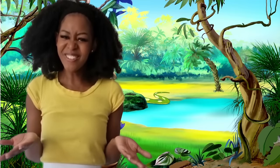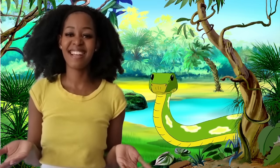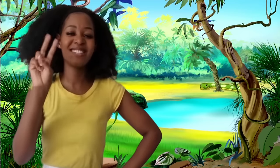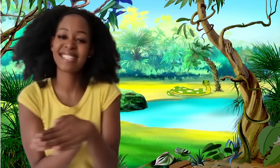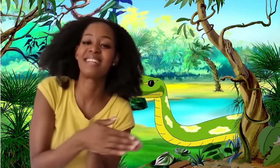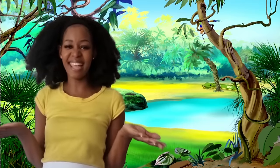I see it too. How about we pretend to be snakes and slither around and also make a hissing sound? On the count of 3, let's pretend. 1, 2, 3. Pretending to be snakes, slithering around. Well done, I'm pretending to be a snake.